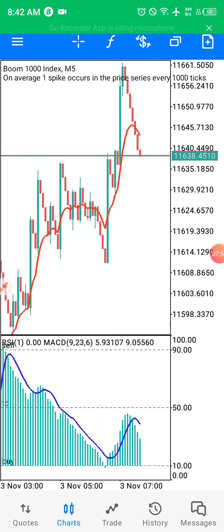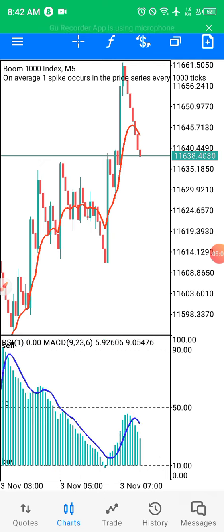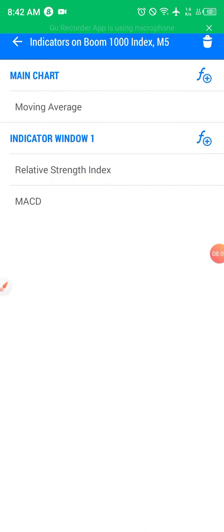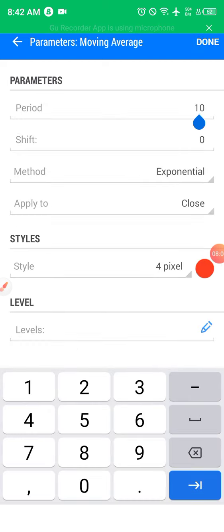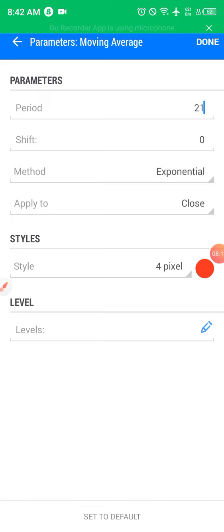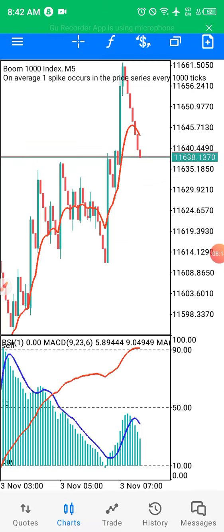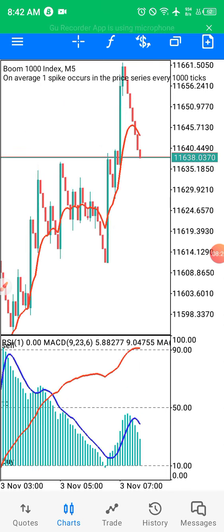All right, then the last indicator we want to add is going to be moving average inside your indicator window 1, moving average, and it's going to have a period of 21. Okay, every other thing remains the same, period 21. Then click done. When you are done, you are going to have something like this. Okay, so now you have this.